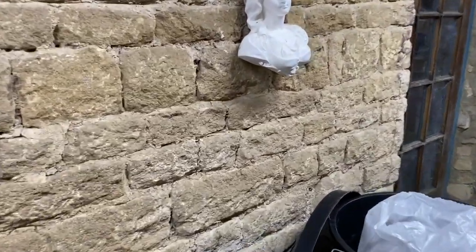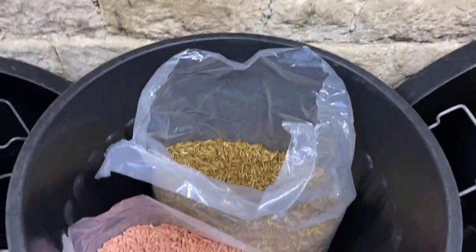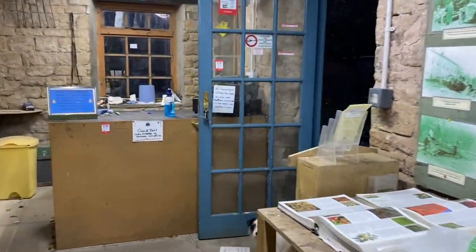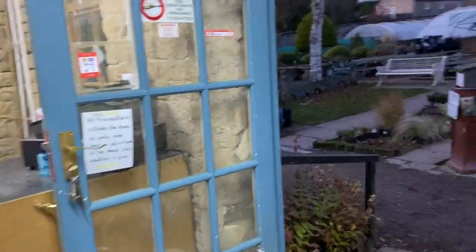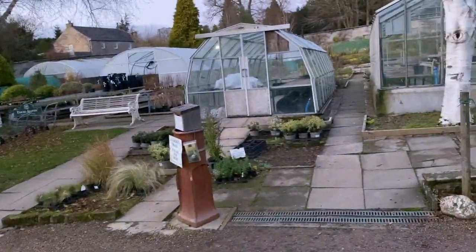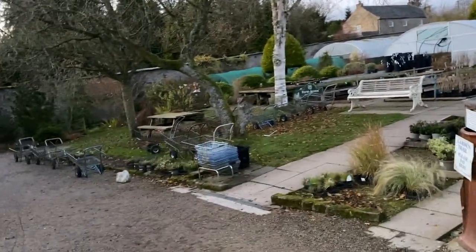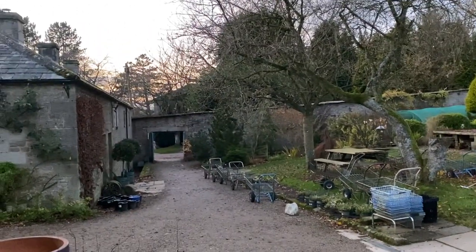Now, we've done all this before, haven't we? Mealworms, suet and stuff. Oh, you can tell I'm struggling for material. There's nothing really very exciting now. The year is pulling to a close. Has a wonderful winter feel.